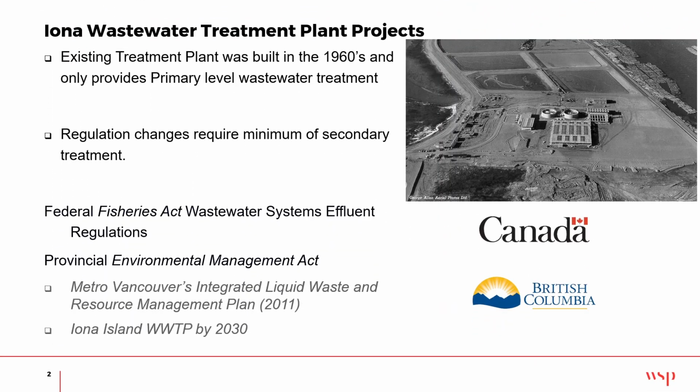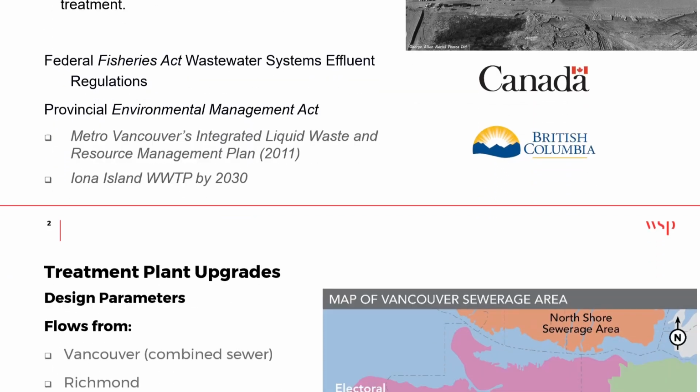So I just want to talk about what our project is, and then I'm going to pass it over to Iran to talk about some of the more relevant details for this audience, for our geotechnical program. But essentially, the existing wastewater treatment plant at Iona was built in the 1960s. It was built to a primary level of treatment only, which is kind of the bare minimum when it comes to wastewater treatment. There's been some regulation changes, from both the provincial and the federal government, that have required us to upgrade this to at least secondary treatment. And we have been given a regulatory mandate as Metro Vancouver, the regional district, once known as the Greater Vancouver Regional District, to upgrade this plant by 2030. So a lot of things to work on there.